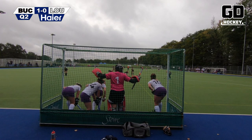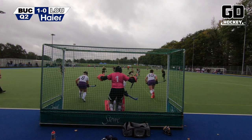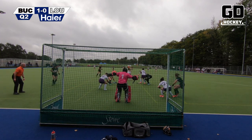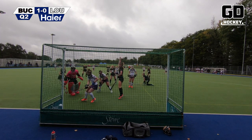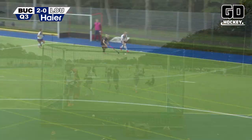Leite with the injection, Thomas with the strike. It takes a deflection off the number one runner, I think. Loops nicely to O'Neill, who plays it across the face of goal. And Leite pops it in via the post.